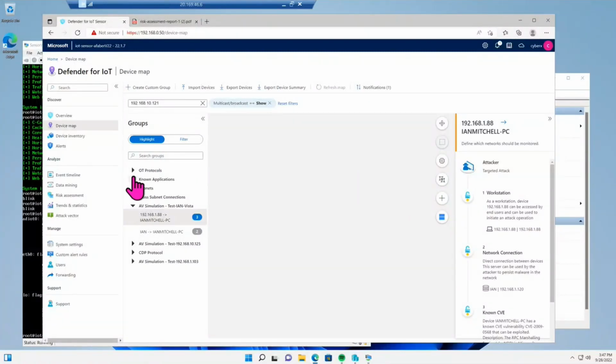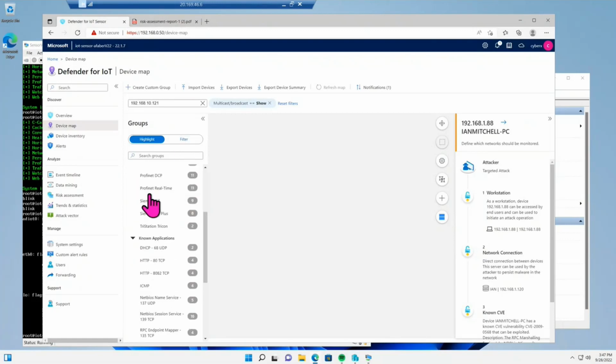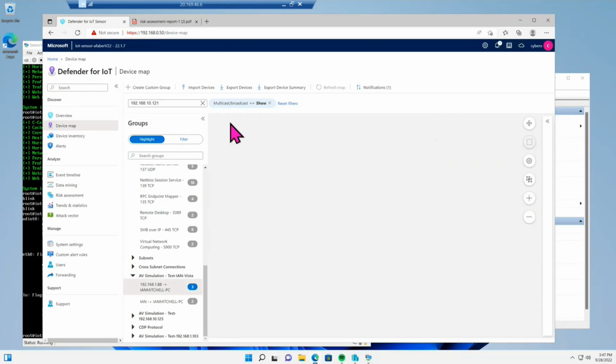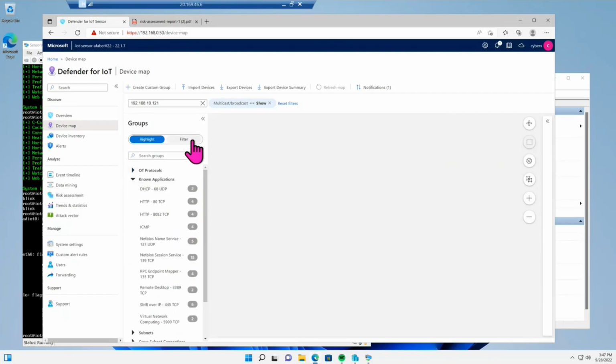Maybe I need to clear. I must have had something else selected. I'm not able to see this. Okay, let me unselect this real fast. Yeah, I am still learning. Can't you tell?